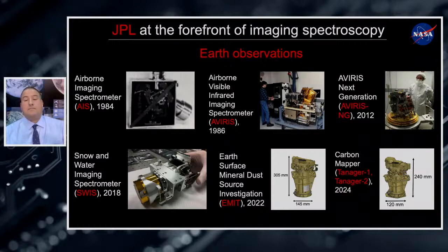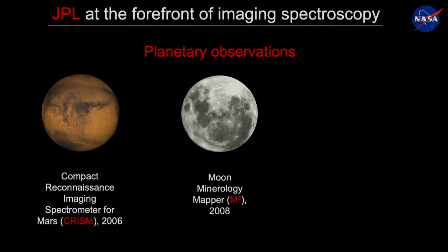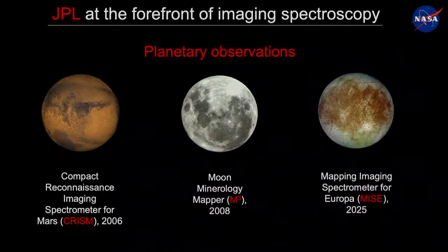Am I correct in saying we have a long history of creating greenhouse gas mapping using this type of instrument? Absolutely, we do. But in addition to that, we have characterized planetary surfaces with imaging spectrometers as well. So if we go to the next slide, you can see a few examples of some of those observations, including Mars, the Compact Reconnaissance Imaging Spectrometer, CRISM, and M-Cubed, the Moon Mineralogy Mapper, that was used to identify frozen water at the poles of the moon. And that instrument is not active, but it is orbiting the moon currently. And then finally, we've got MISE, the instrument that is going to be going to Europa in the future.